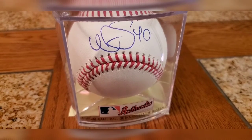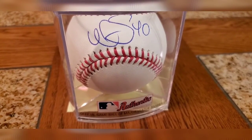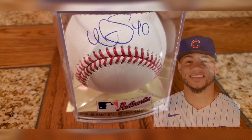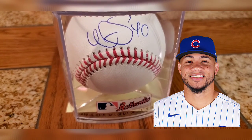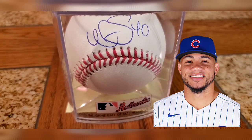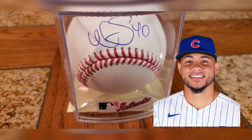All right, and last but not least, and probably my favorite success from this trip, my wife, Stephanie, was actually able to get this for me. This is none other than Cubs catcher, Willson Contreras. So a really big name, obviously in MLB, very talented ball player and an all-star. And I was just really excited to get him. A very tough signature to get as well.